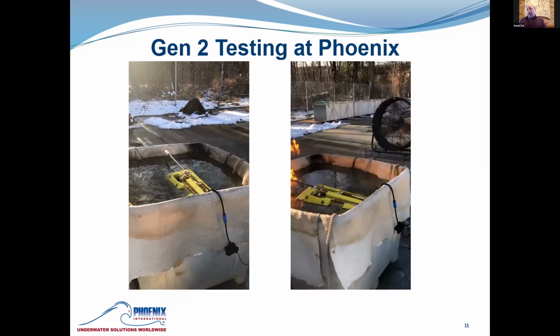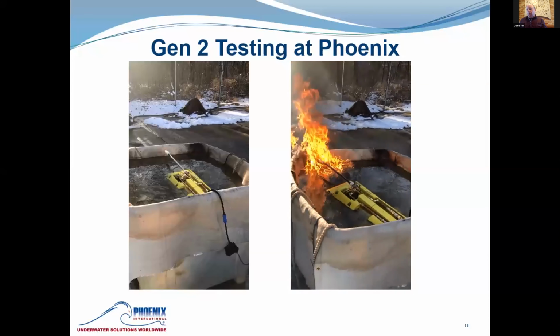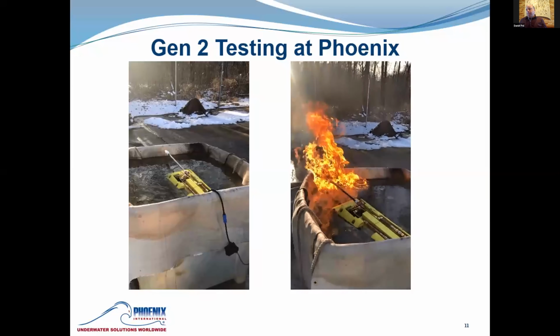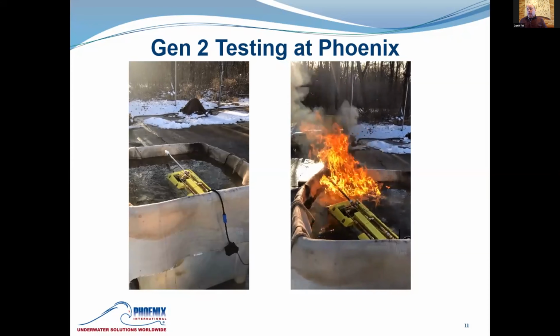And one thing to keep in mind here is that this is actually burning while it's essentially a wind test. So it's against that wind. And you can see, even though the wind is blowing, it's still igniting. Actually, the ignition grows in the direction of the wind.